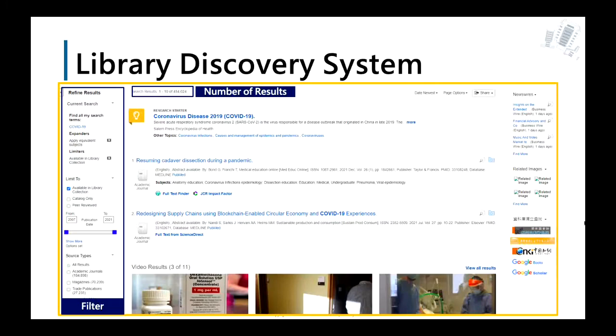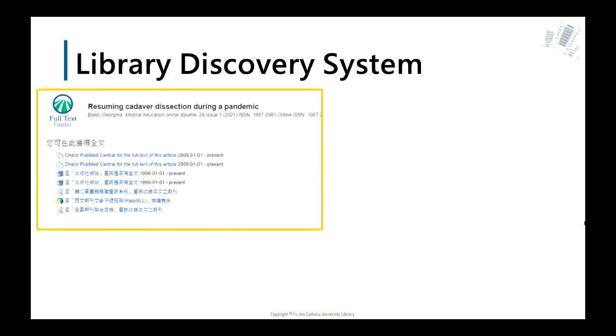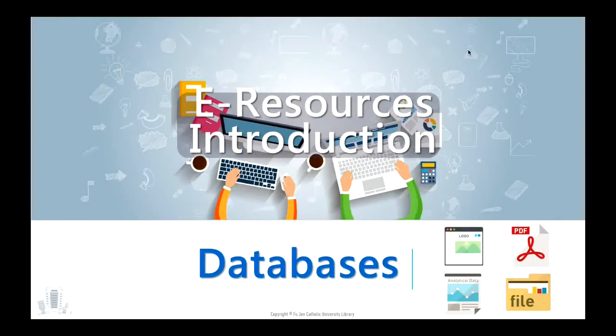Here is a magnifier for you to check out the abstract of the article. And if you want to get the full text paper, you will find the FTF icon below the title. Sometimes it will display the PDF icon. When you click the FTF icon, it pops up a new window to inform you that you may get full text access from the publisher.